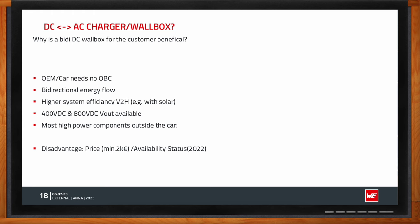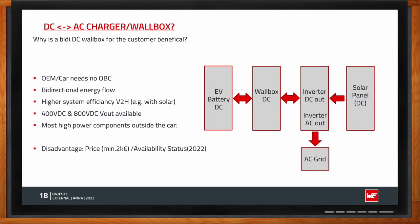You see, a solar panel provides DC output voltage. We can feed this into the solar inverter, and the solar inverter can directly feed out DC to the DC wallbox. And as the traction battery is also DC, the overall system efficiency is pretty high because we do not have to convert the DC into AC and back and forth again. And this will help to achieve much more efficiency.